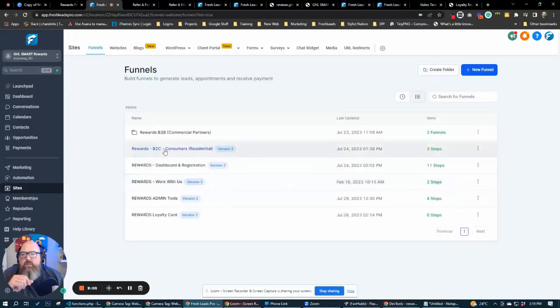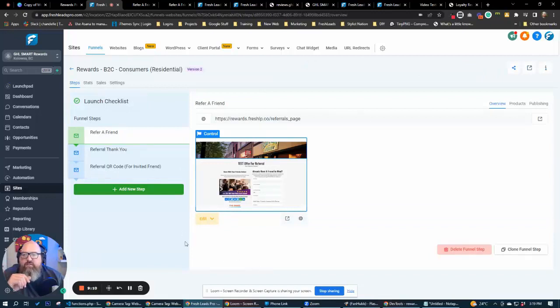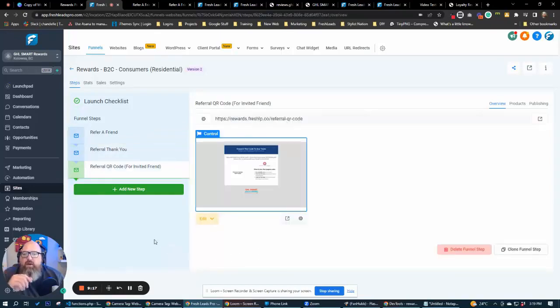Okay, so we got the residential side. Residential side, very similar. These are the refer a friend funnels. So refer a friend, refer thank you, and then we also have referral QR code. What happens with this, and now this is kind of a cool concept we came up with, is that if you are a service business, if you're in the service industry, say carpet cleaning, roofing, window washing, anything like that, when you have a new customer come along, you can send them a QR code to redeem for a free gift when they first get their first service done, right?